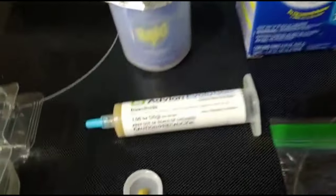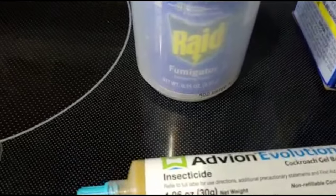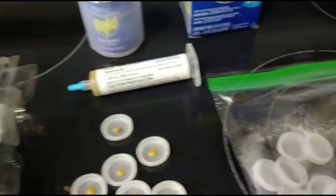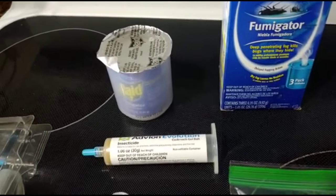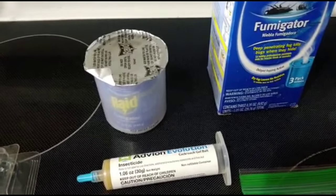I'm going to use probably only two of them. There are three in a pack. You put in a little water, drop it in, make sure to follow the instructions, not too much, just up to the water level. And then boom, the smoke starts popping out. You better leave the place. Normally at least 5-6 hours, then ventilate the place well once you get back.